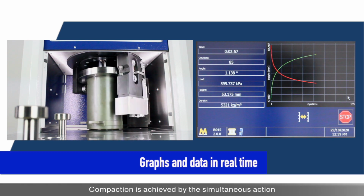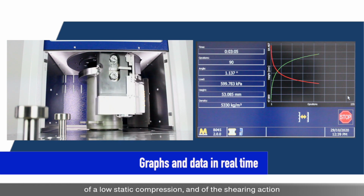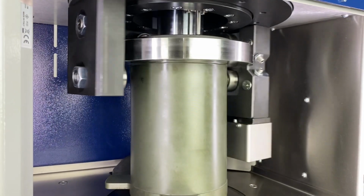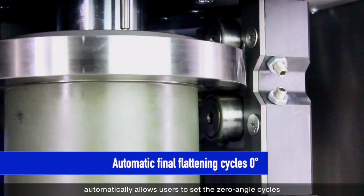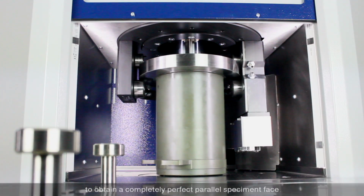Compaction is achieved by the simultaneous action of low static compression and of the shearing action resulting from the motion of the axis of the mould that generates a conical surface of revolution. The high-precision electromechanical system automatically allows users to set the zero-angle cycles to obtain a completely perfect parallel specimen face.